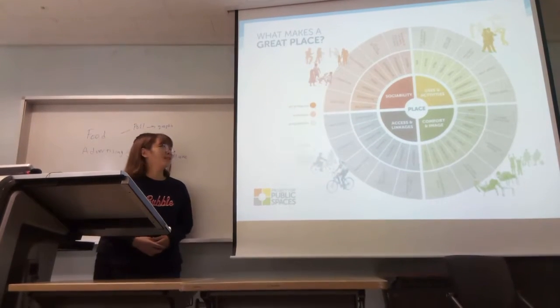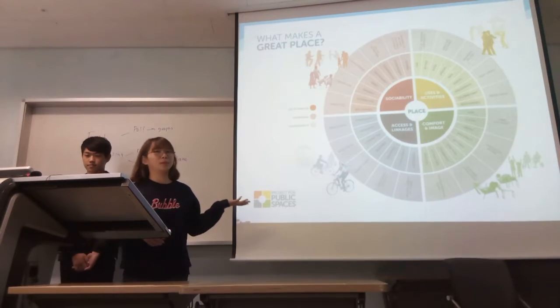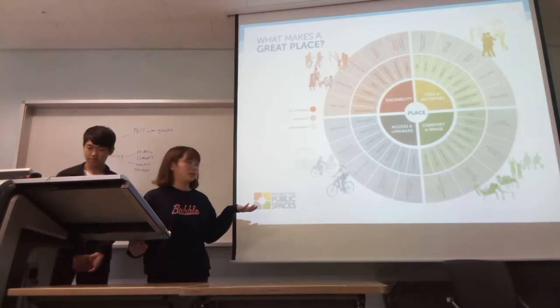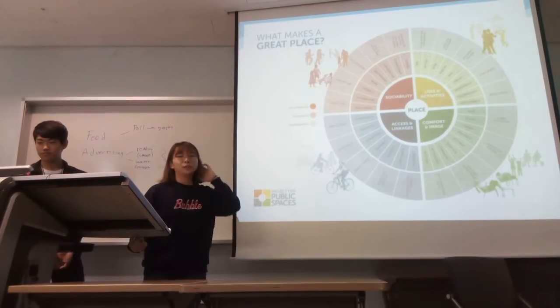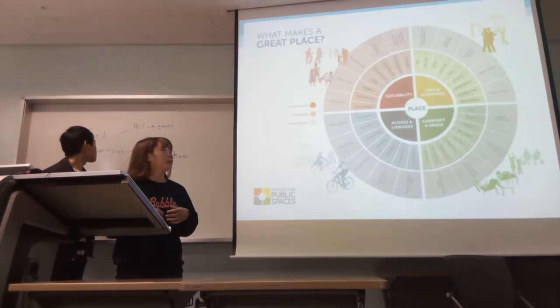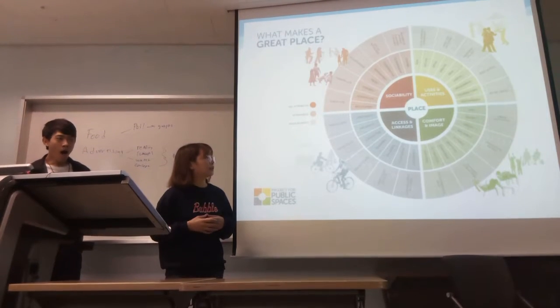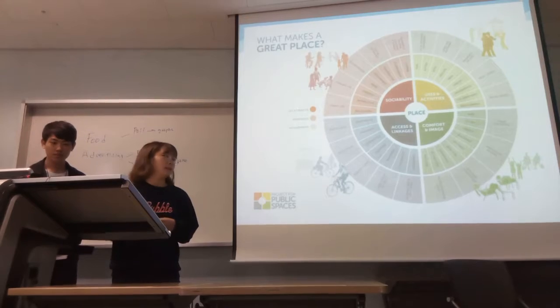Before we introduce our design options, I will show you the concept of our project, and this is a picture from the website of Project for Public Spaces. It shows the qualities that a successful public space should have, and it contains sociability, access and linkages, comfort and image, and uses and activities.